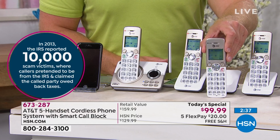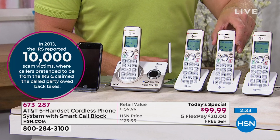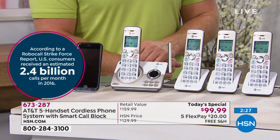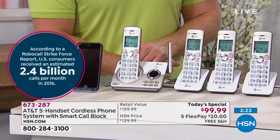Because guess what? All those years of those unwanted calls where we started to just ignore our landline, it now makes sense, because those calls that we wanted to avoid aren't getting through. And that's the most important part. I love the statistic that was just up before this one, even though 2.4 billion robocalls happen every single month. That was back in 2016.